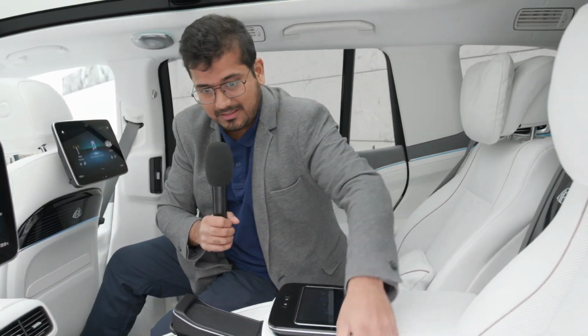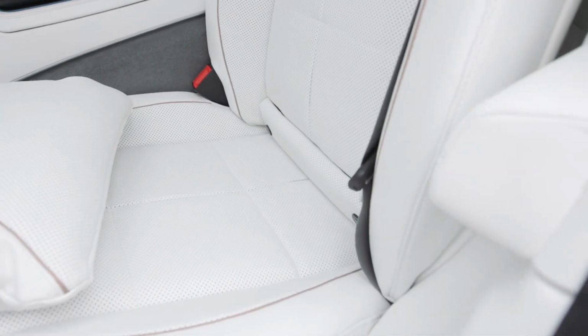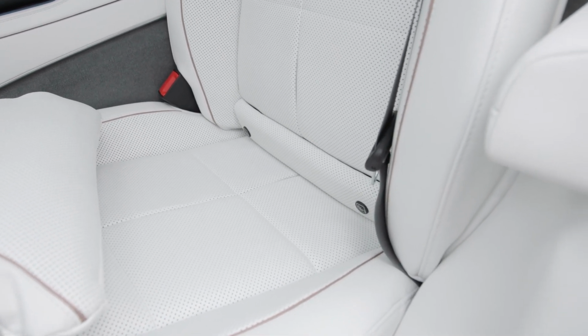There's so many settings. But the funny thing, which, you know, I gotta hand it to them, is if you look down here, there are ISOFIX points. So yes, you can put child seats in both of these seats here.